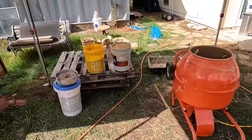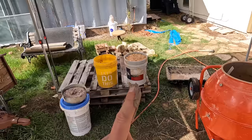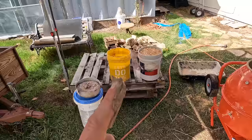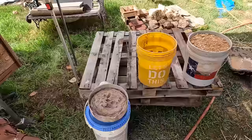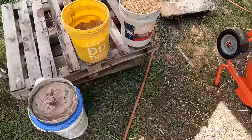So for this recipe, for every 1/2 part clay, it's 1 part sand and 2 parts road base. The way that worked out for this mixture is 3.75 liters of rehydrated clay, 1/2 a 5-gallon bucket of sand, and 1 full 5-gallon bucket of road base. To expand a little bit on what the clay looks like, it's about the consistency of clay slip. Now I'm gonna add all these components into my cement mixer.